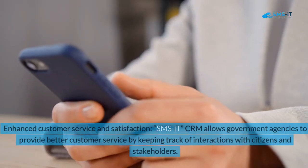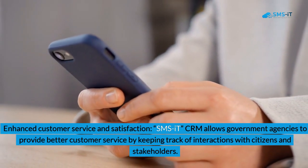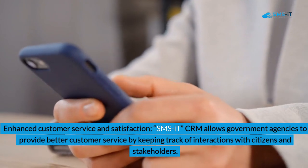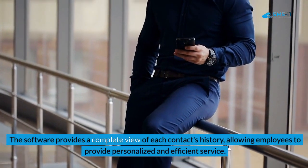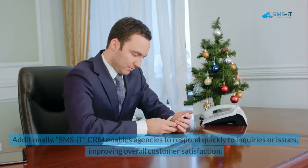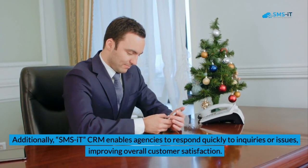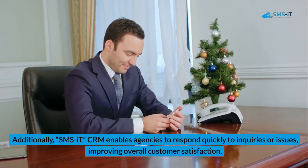3. Enhanced customer service and satisfaction. SMS-iT CRM allows government agencies to provide better customer service by keeping track of interactions with citizens and stakeholders. The software provides a complete view of each contact's history, allowing employees to provide personalized and efficient service. Additionally, SMS-iT CRM enables agencies to respond quickly to inquiries or issues, improving overall customer satisfaction.